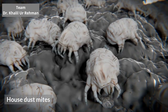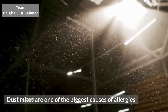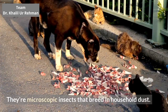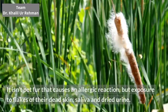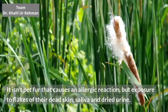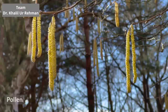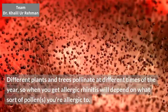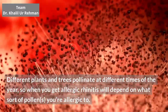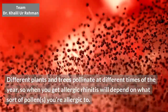House dust mites. Dust mites are one of the biggest causes of allergies. They're microscopic insects that breed in household dust. Pets. It isn't pet fur that causes an allergic reaction, but exposure to flakes of their dead skin, saliva and dried urine. Pollen. Different plants and trees pollinate at different times of the year, so when you get allergic rhinitis will depend on what sort of pollens you're allergic to.